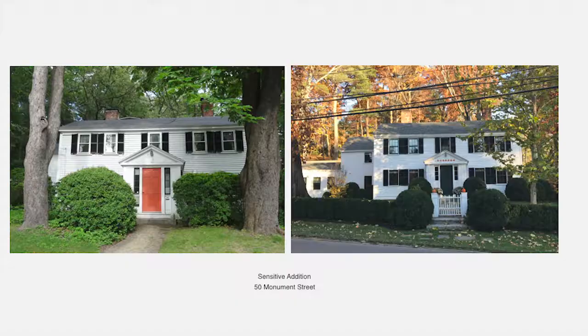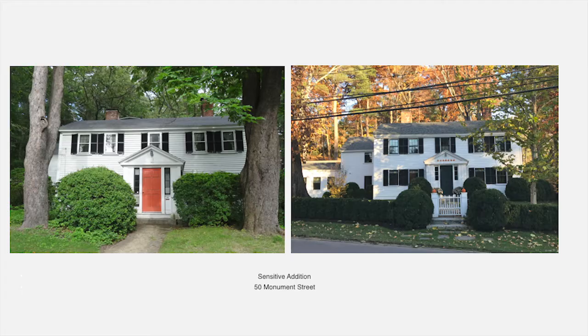Another one that we were quite proud of was 50 Monument Street, that you're probably aware of. This was a house that, again, was in somewhat disrepair that they wanted to do some significant changes to, and they did. What you can't see is the back of this house, where they changed it dramatically, but basically what they were able to do was take this house and make it appropriate with the amenities and style of a modern house, and yet still keep the outlook from the front of the street.